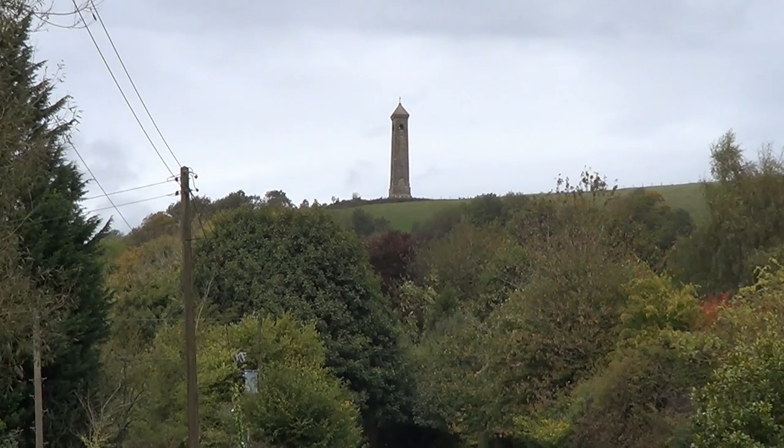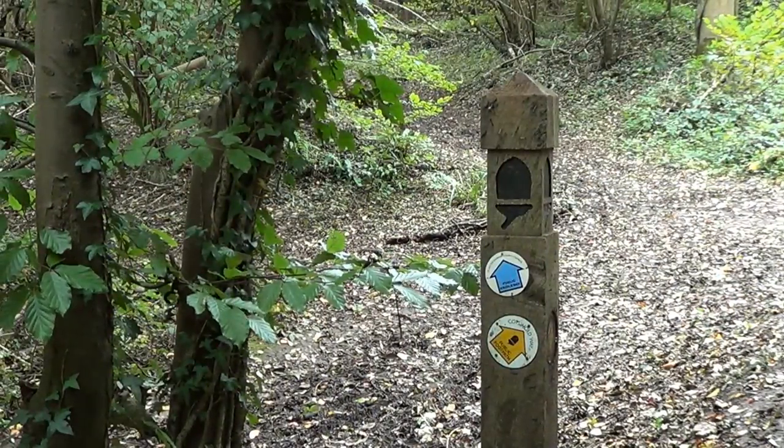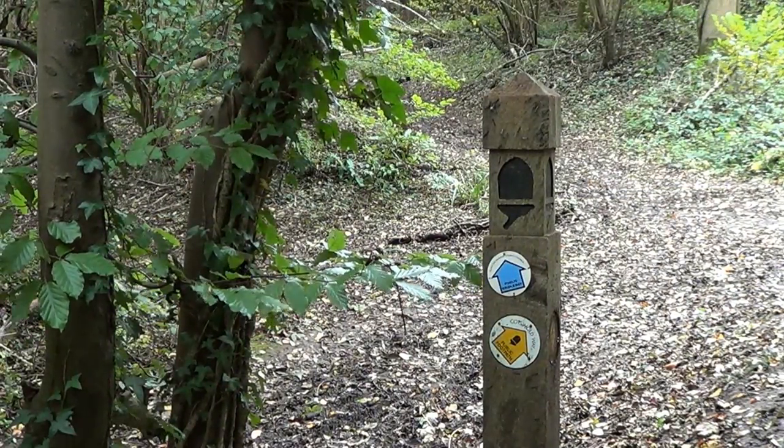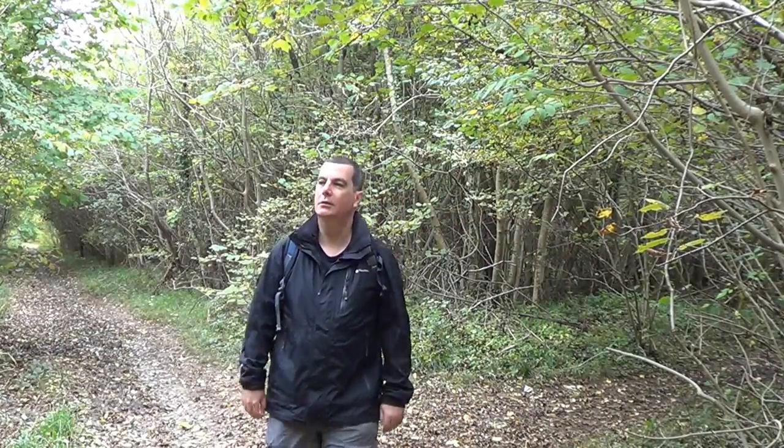From Tyndale Monument, I returned to the stone slab and walked back into the wood. Well, it was sure windy up by that Tyndale Monument, but it was really lovely for me to walk up to it, as that's actually the first time I've done that.